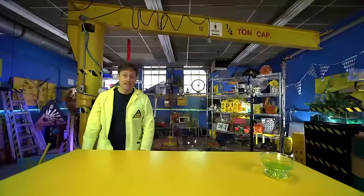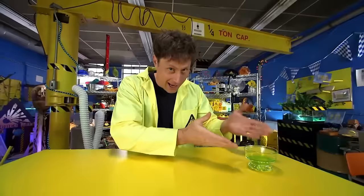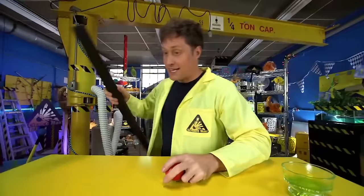Anyway, today we're talking about polymers. Polymers like slime. But you see, polymers aren't really a substance. They're more how something is constructed. And there's all kinds of different polymers. There's slime, obviously, and rubber, and there's also hard polymers like plastic. Now, polymers are all kind of constructed the same way.